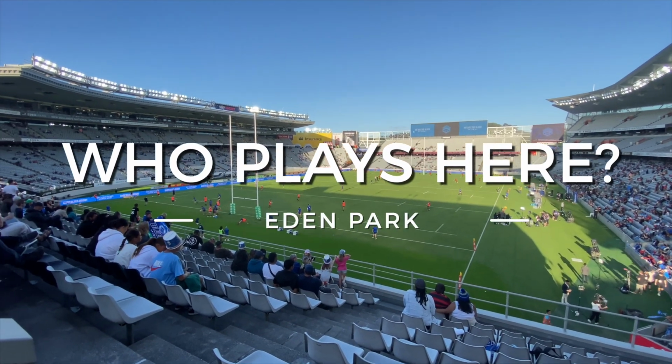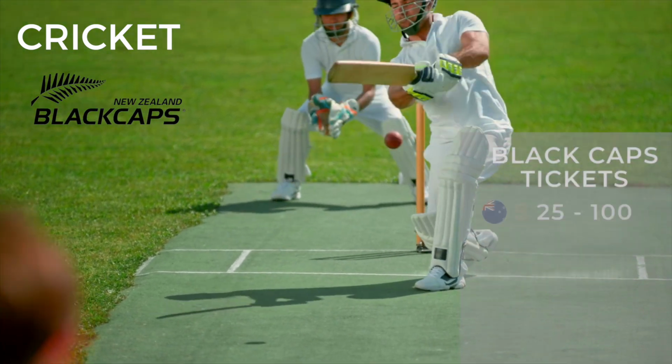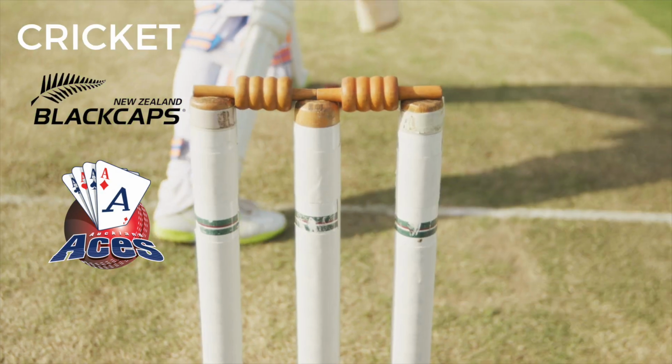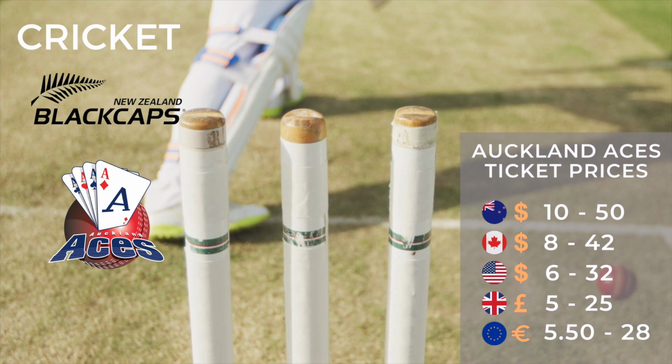Now, the Black Caps are New Zealand's cricket team. You can see them live there for $25 to $100 for general admission. There's also the Auckland cricket team with around 15 to 20 matches per season, and that runs over summer from October to April, approximately $10 to $50. Let's get into some football.